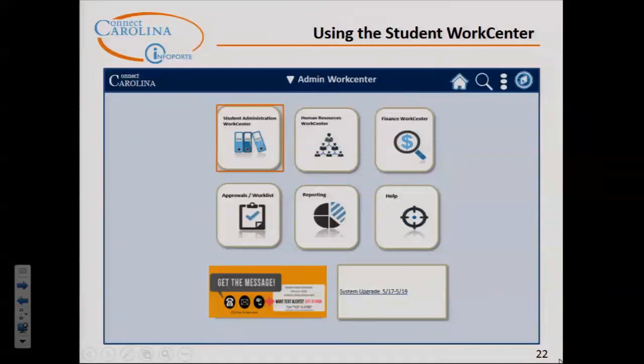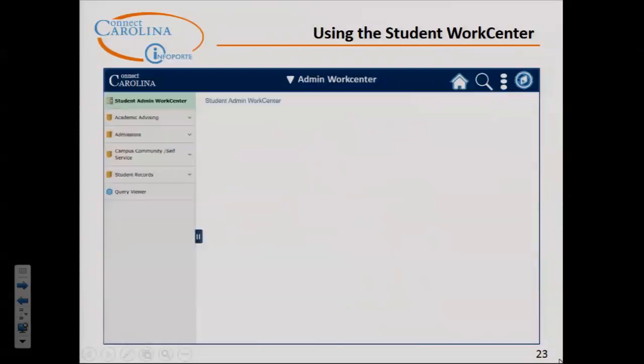When you click on the Student Admin Work Center, it's going to open up a menu on the left that is your work center. It's going to have different folders down the left-hand side. What you're going to be able to see is everything that you have access to, but nothing else. So if you have just a couple of pages in advising, a couple of pages in admissions, a couple of pages in records, you'll be able to expand those folders and all of the pages that you need to jump around and do work on for students, you'll see all in one place. The nice thing about that is you're not having to go back and go to a different menu and find a different page and then go somewhere else. Everything's going to be right there on the left.